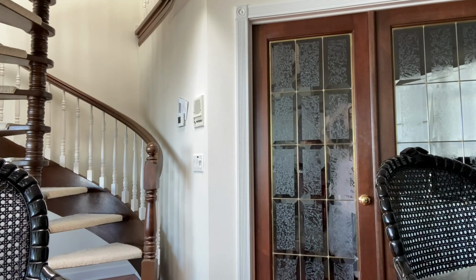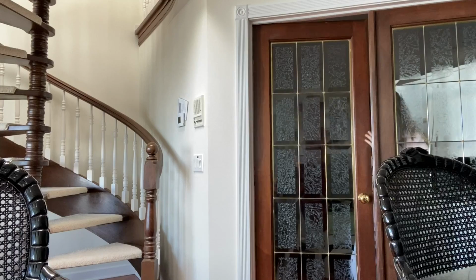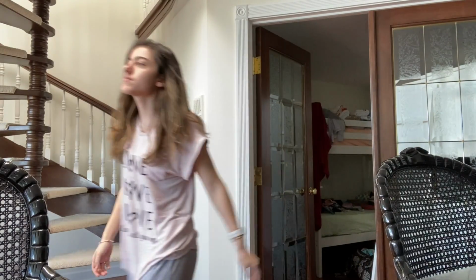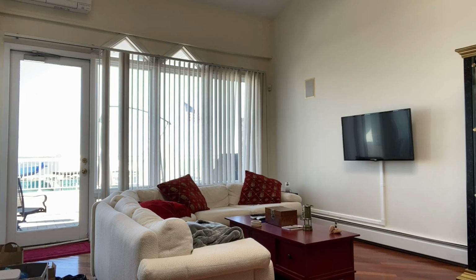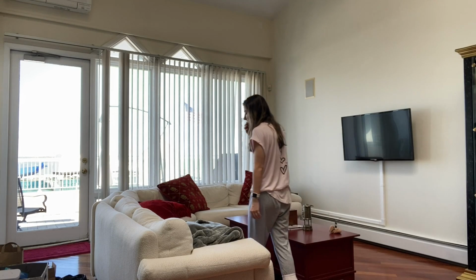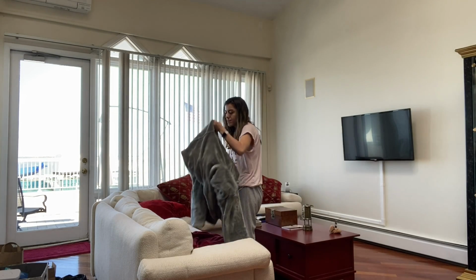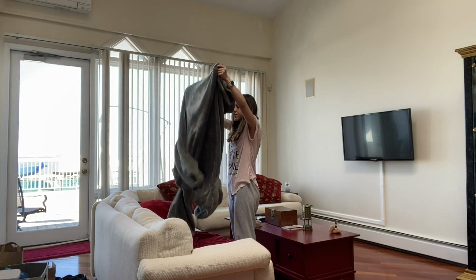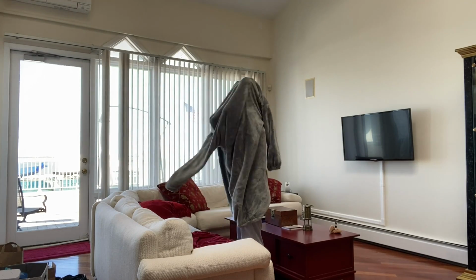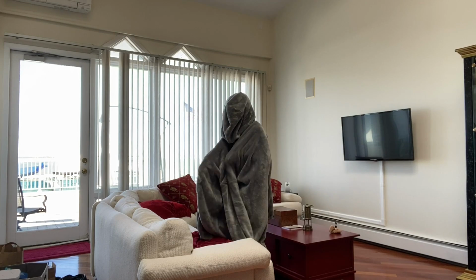So, the very first thing that I like to do when I wake up is, honestly, I'm not much of a morning person, so right when I get up, I go straight to the couch and immediately put on this wearable blanket that I got from Amazon for $45, and it is the greatest thing I've ever purchased. It's like a giant sweatshirt, it's fabulous.